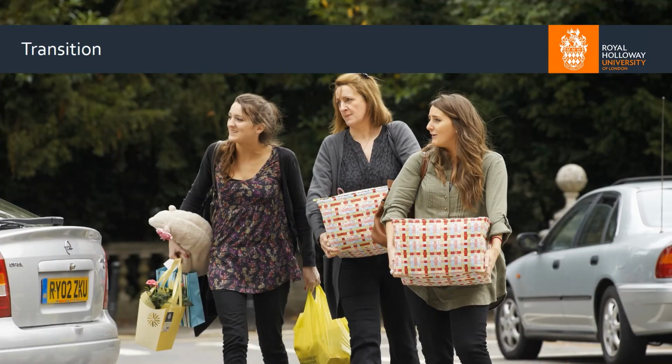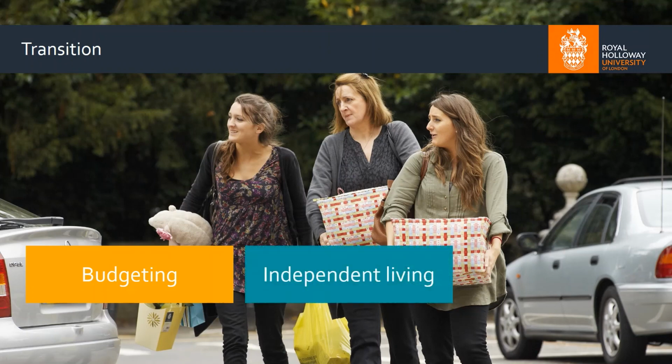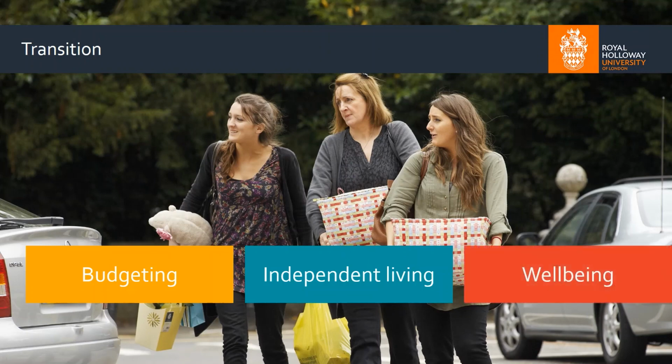Finally, some things to think about in supporting your child in this major life transition is to talk to them about budgeting. This may be the first time that they've received large chunks of money through their Student Finance England, or that they've had to buy their own shopping. Talk to them about how to build a budget and make things like cheap meals. Also, you're going to want to explain more things to them about independent living, whether that's learning how to pay bills, how to get on with different types of people, or simple things like doing their own laundry, and also their well-being. It's good to look up what a university does in terms of well-being and support and how you can help them in this transition.